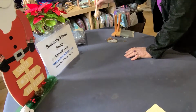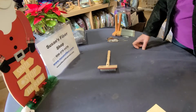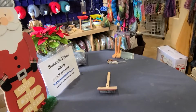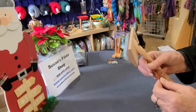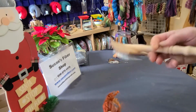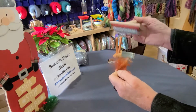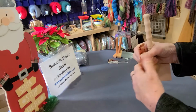If you have long locks of fiber, you can use what's called a flicker. This happens to be a flicker brush here, and this happens to be a lock of wool. So let me see if I can do this in the camera for you. I hold this lock of wool and this flicker, and I can hit the tip of this and open this up. This happens to be a mohair lock, so I'm opening it up so I can spin it.